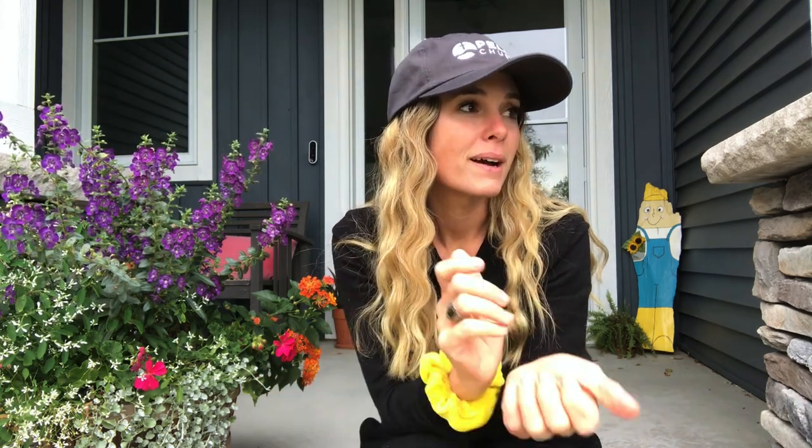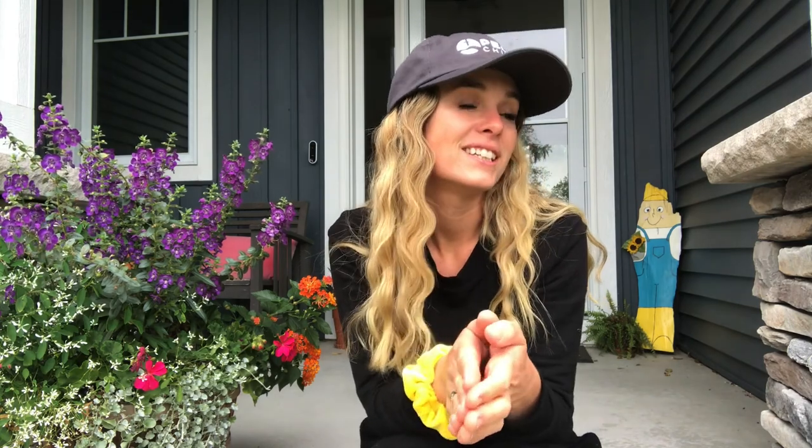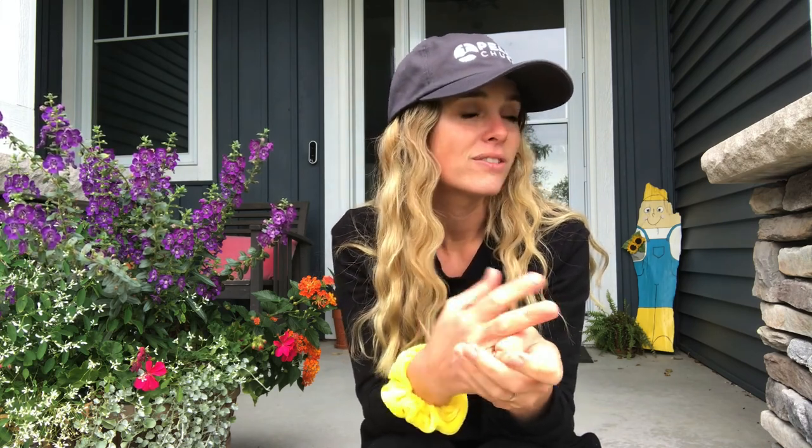So I got my green bag. I'm going to get my clippers and some scissors and of course my gloves, because I think I actually see some poison ivy right over there popping up in my front flower bed. It could not be, but just to be safe, gotta get gloves on. So all right, let's go clean up my garden.